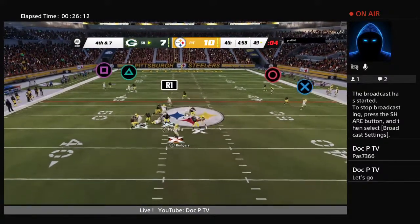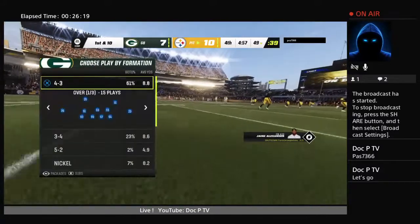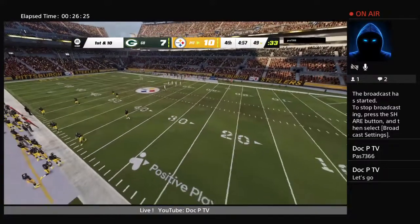Now Rodgers got to have this one. And it's going to be batted down, and we'll go the other way with the football. The Packers unable to pick up the first. And this defense will take over right near midfield at the 49-yard line.